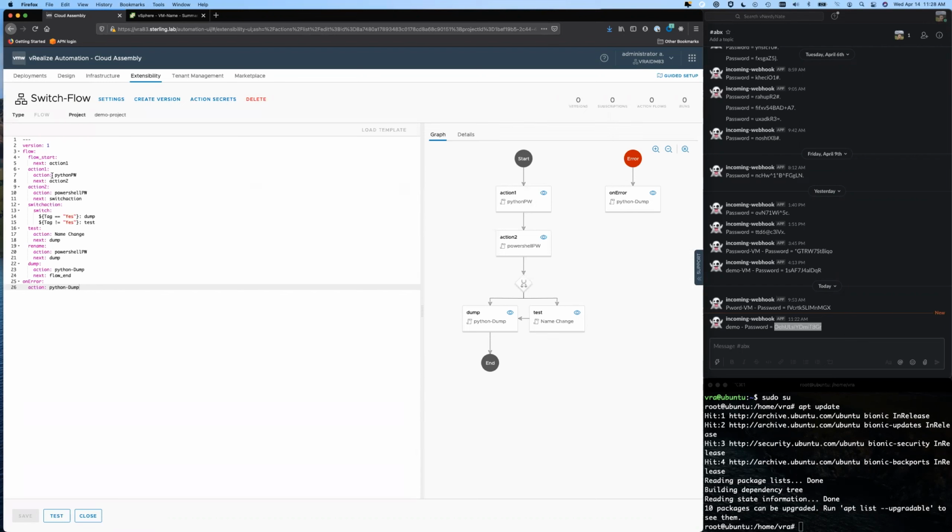So in a flow, you have the option to set what's known as a switch action. A switch action is basically a custom-based decision, however you want to create your inputs and outputs. So you can create a decision based off of that output, right? For instance, here I'm setting, if this output tag is yes, go to dump, which is this guy right here. Another fun fact, the default flow specifies action 1, action 2. If that's not your style and you want to put actual names to each function, you can do that and then call those functions directly.